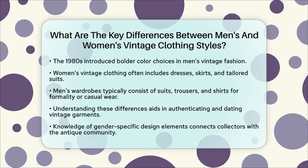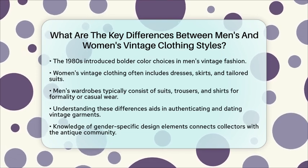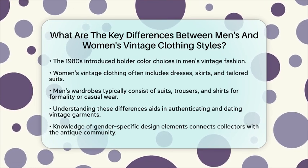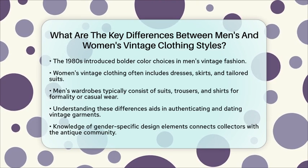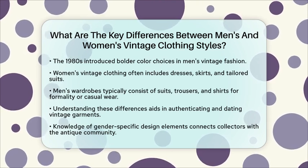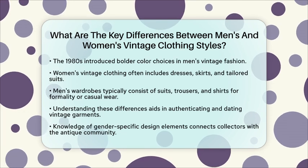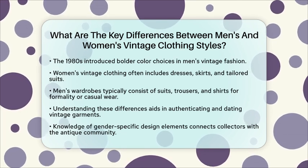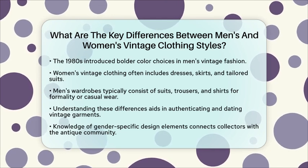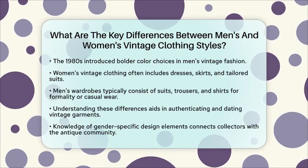For collectors and antique enthusiasts, recognizing these differences is essential. It helps in authenticating vintage garments and understanding their historical context. Knowledge of gender-specific design elements aids in dating pieces accurately, as styles evolved distinctly for men and women across decades. By appreciating these distinctions, collectors can curate collections that represent the diversity of vintage fashion history.